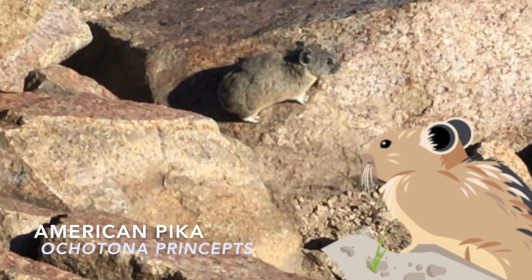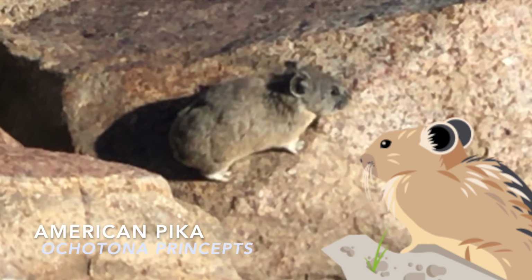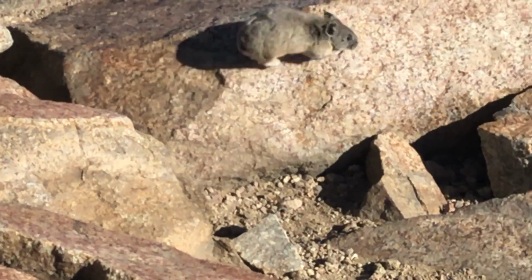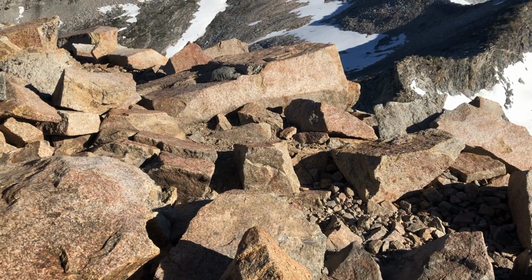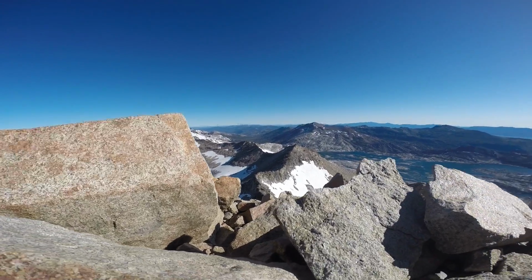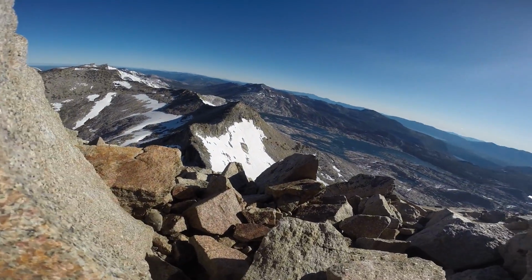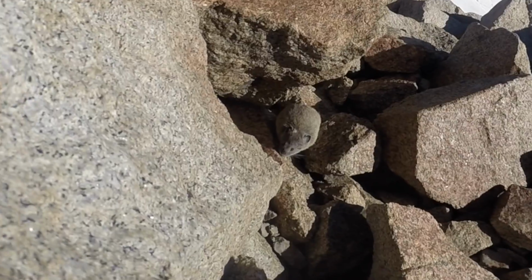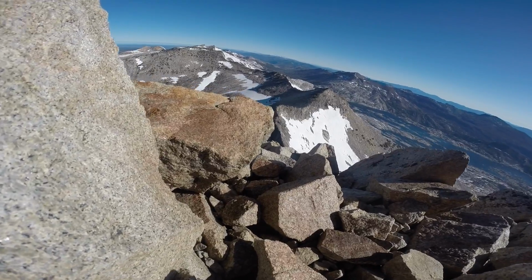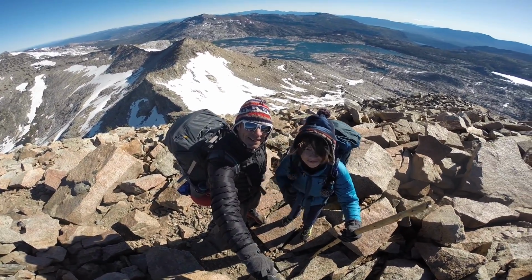So this is an American pika. They're a small diurnal species of pika, and they are herbivorous and a relative of the rabbit. Now it's time that we start working our way down.